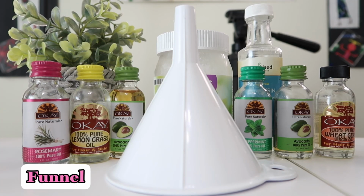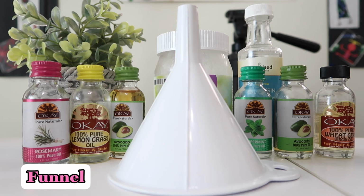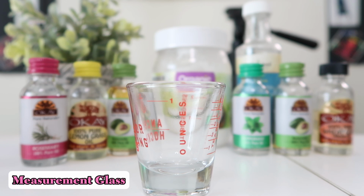The next item you will need is a funnel of some sort, unless you got a steady hand. But me, I needed one of these, and I got this from Walmart. It does come in a 3-pack. The next item you will need is something for your ounces. Everything I do is measured on an ounces base, so you will need something for that. And I did get this from Walmart as well.